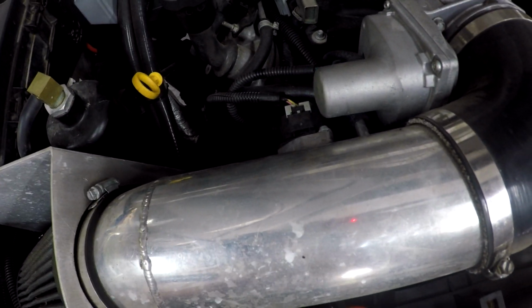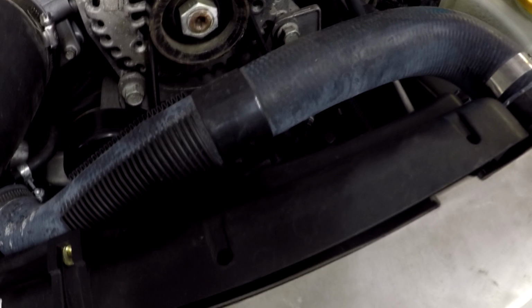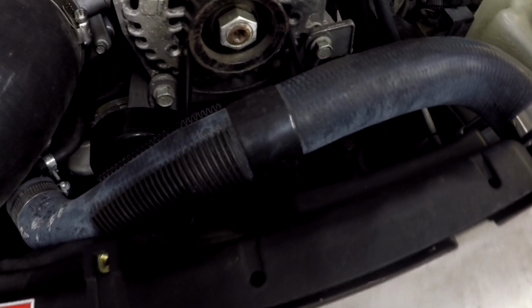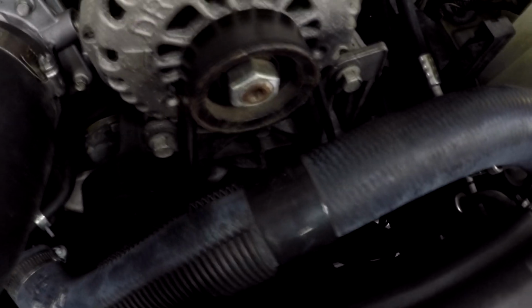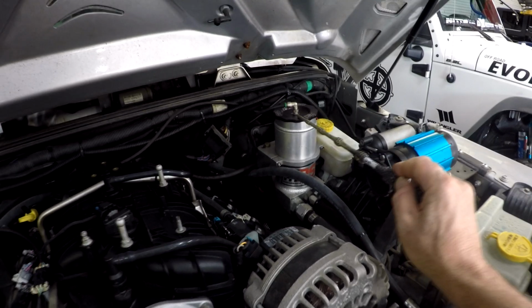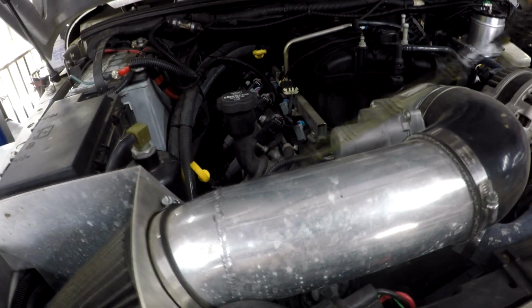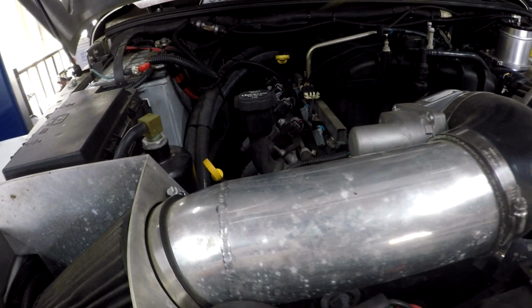We run the same one. Now, this is running the GM alternator and power steering pump. Now usually when you do that, it gets real tight down there, and I think you can see that it is, and you get some funky hoses. That's probably why the PSC reservoir is over here, because the power steering pump's over here. On the JK it's over here, and as you guys know, on this engine we use all stock hoses and lines, and we put the PSC reservoir here.